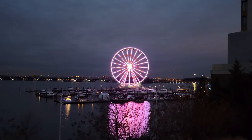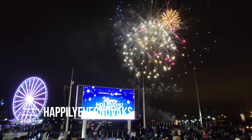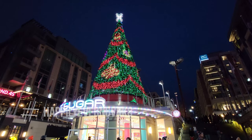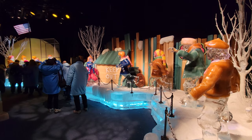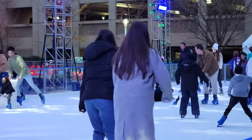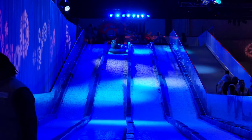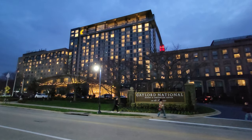The National Harbor is a great place to visit to get you in the Christmas spirit for what they call Holidays at the Harbor. There are a ton of things to do, from a tree lighting show, the Capitol Wheel, and the Gaylord National's Ice. Ice is part of a huge festival of attractions at the Gaylord put on during the holiday season. Sherry and I took our first trip to the Gaylord to see how much of it we could experience.